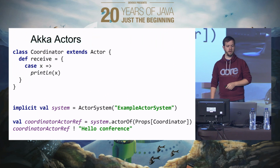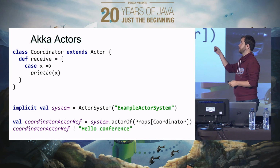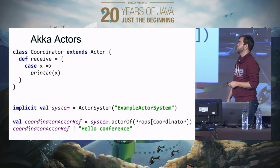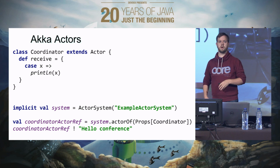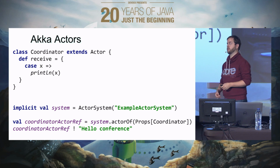So how does this work? Akka has this principle of building actors that you can send messages. At the top you can see a class Coordinator, and it extends from an actor, and it has a receive method. You can't talk to an actor directly. You have to send it messages because it's highly concurrent.